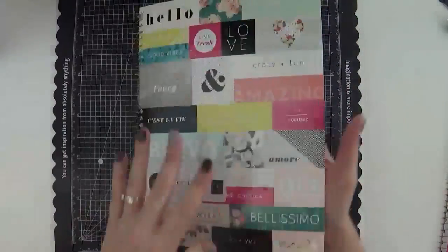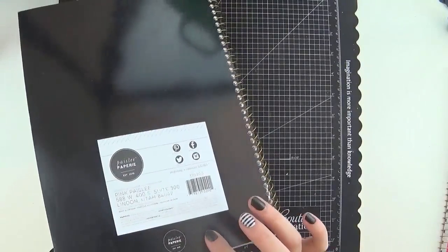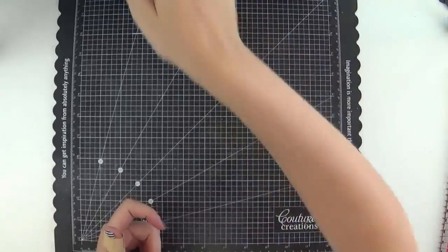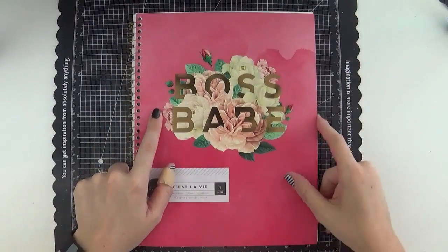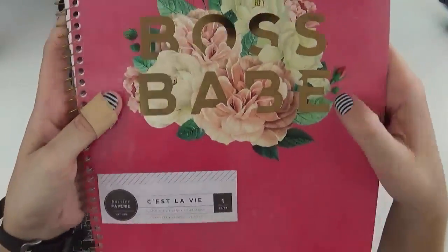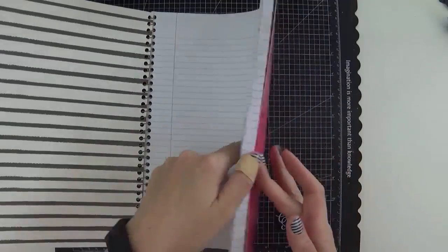So it has still a cardboard cover, but obviously it's not as thick as the previous one, and it has dots on the inside cover, plain back cover with the Paislee Paperie logo, and then the dots again. And this one has a ruled margin as well, which is in red on the lines also. So that's 70 sheets. And then the second design in that is one I've seen being advertised on Instagram and Facebook already, and it's Boss Babe in gold foil, that gorgeous floral print from the collection. Again, it's got the beautiful stripe inside, and then it's just a ruled line margined notebook, 70 sheets.